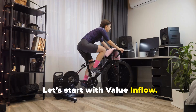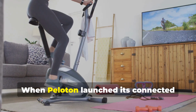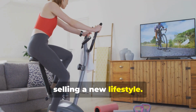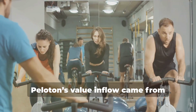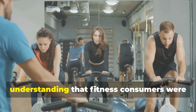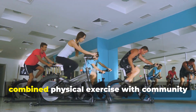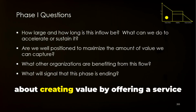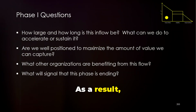Let's start with value inflow. This is the stage where a company creates something unique that resonates with customers. Think of Peloton. When Peloton launched its connected fitness platform, it wasn't just selling bikes, it was selling a new lifestyle. Peloton's value inflow came from understanding that fitness consumers were looking for an at-home solution that combined physical exercise with community and coaching. This wasn't just about a product. It was about creating value by offering a service that fit into people's busy lives. As a result, customers flowed towards Peloton in droves.